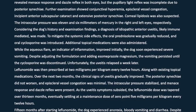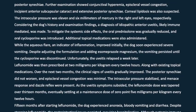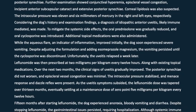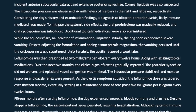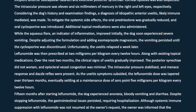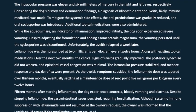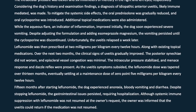Despite adjusting the formulation and adding esomeprazole magnesium, the vomiting persisted until the cyclosporin was discontinued. Unfortunately, the uveitis relapsed a week later. Leflunomide was then prescribed at 2 milligrams per kilogram every 12 hours, along with existing topical medications. Over the next 2 months, the clinical signs of uveitis gradually improved.